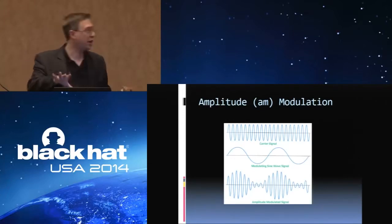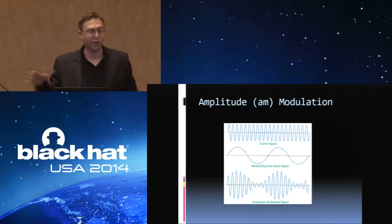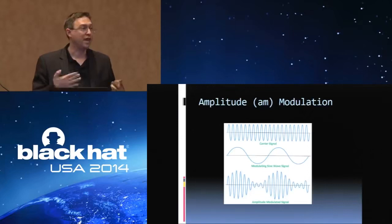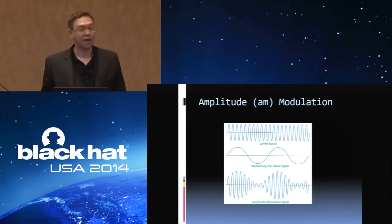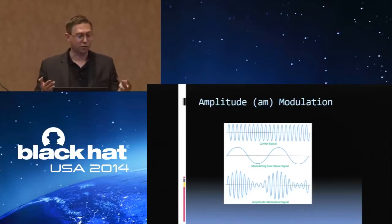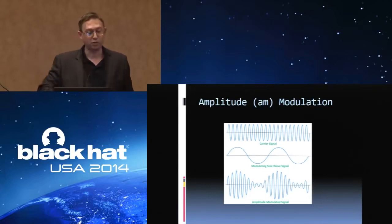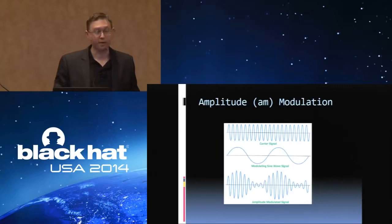And then you have, in the diagram I've shown here, a modulating sine wave signal. That's your baseband signal, the data that you're transmitting. So you simply modify the amplitude of the carrier signal to be that of the baseband signal, and your final result is a modulated transmission. The envelope of that modulated signal is your baseband.